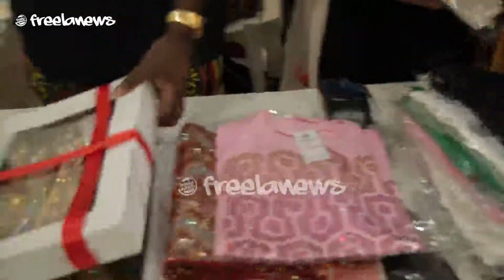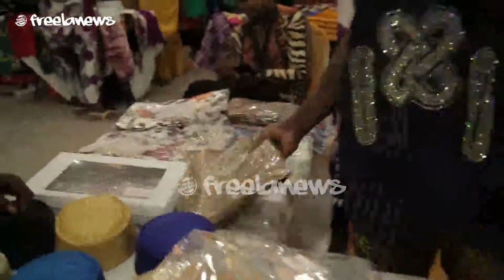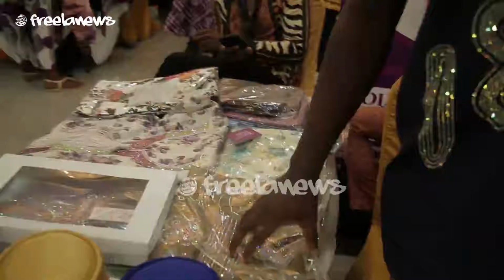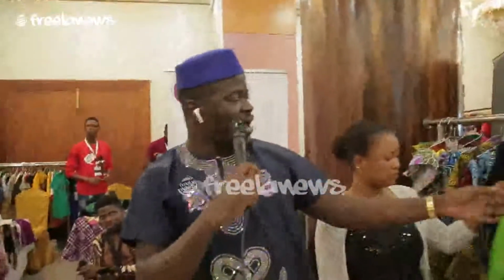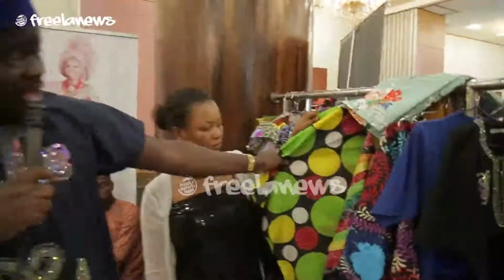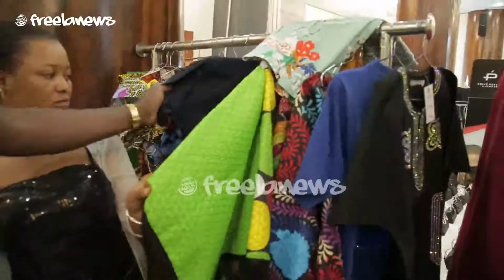Different colors, studded as well, and different brands. So far so good. It's been a good event so far, so we're just waiting on the clients to come around to peruse our collections, and ready to wear is available for our customers as well.